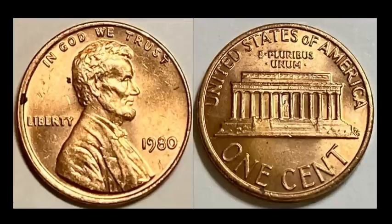This is one of my favorite varieties here. Good luck finding them. They're quite tough. So it's a 1980 Lincoln Memorial cent, and you'll notice that the coin does exhibit a few carbon spots. It's okay, though, because there aren't too many of these in mint-state condition, and even the carbon spots will not detract some buyers from getting what they need.